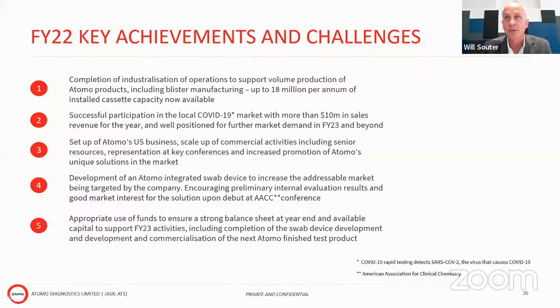What we've also been doing is moving beyond blood-based testing. The initial platforms that Atomo has developed are for rapid blood testing. Obviously, during the pandemic, it was predominantly swab testing for rapid antigens. So we've been working on that in the background. The team's been coming up with all sorts of innovative solutions to swab-based testing, and we have a device in pilot production stage, which is very exciting. We debuted that recently at a conference in the US, and it received a very positive response from the market.